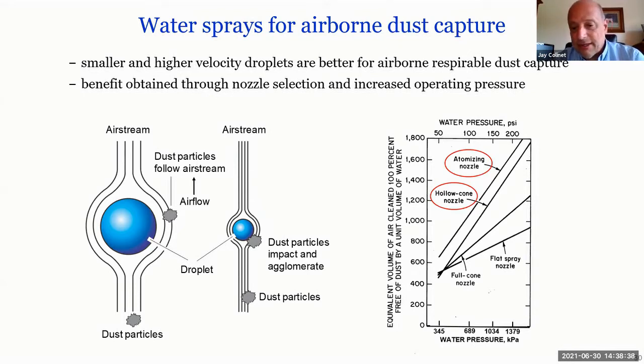The other thing this graph shows is that regardless of the spray type being used, if you increase the water pressure, that's going to decrease the droplet size and increase the velocity of those droplets, which will lead to more efficient capture.